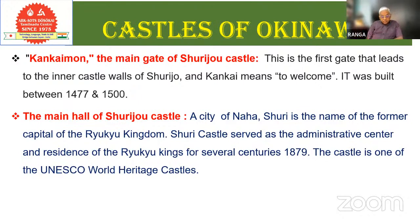Then we have the Kankaimon, the main gate of Shuri Castle. This is the first gate that leads to the inner castle walls of Shuri, and Kankai means to welcome. It was built between 1477 and 1500. The main hall of Shuri Castle, in the city of Naha. Shuri is the name of the former capital of the Ryukyu Kingdom. Shuri Castle served as the administrative center and residence of Ryukyu kings for several centuries until 1879. The castle is one of the UNESCO World Heritage sites.